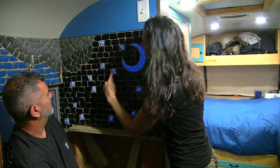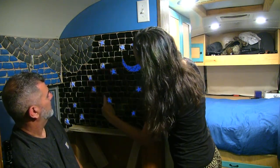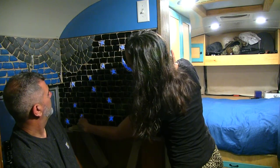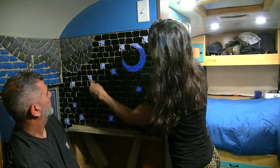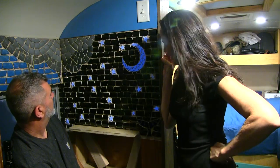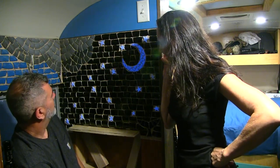And that's what gave me the idea, since my little Leo is in heaven, I put the constellation of Leo in the heavens of my mosaic. Anybody who knows it, can you see it? Right here. This little backwards question mark. And then a straight line over to these three stars in a triangle is the tail of the lion. So there's just a whole story in the night sky of my mosaic. It's awesome.